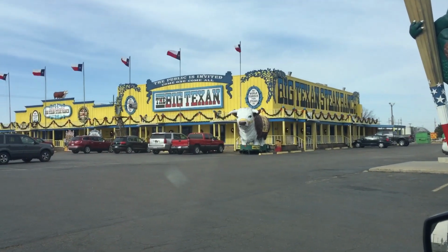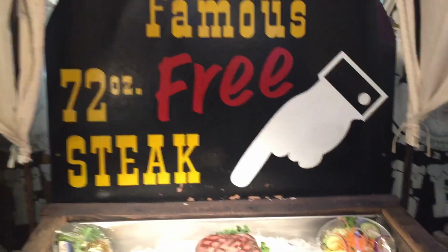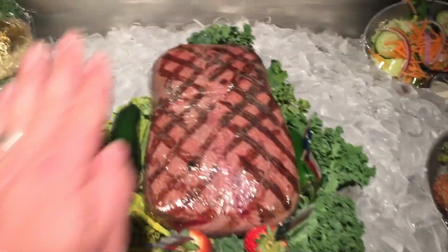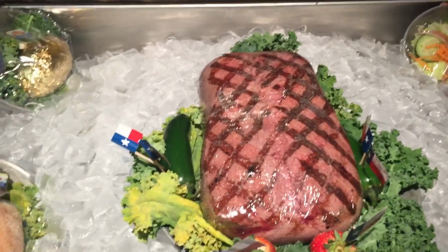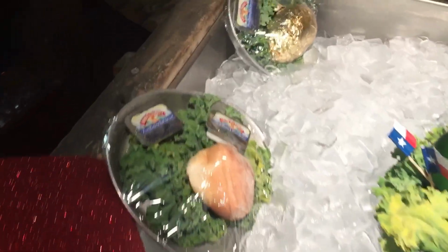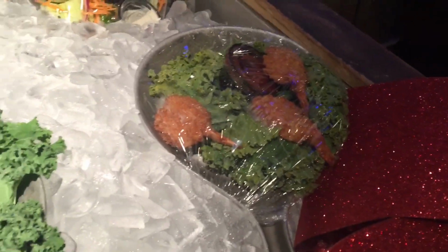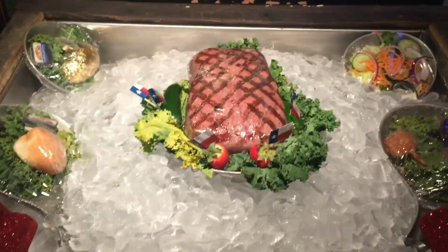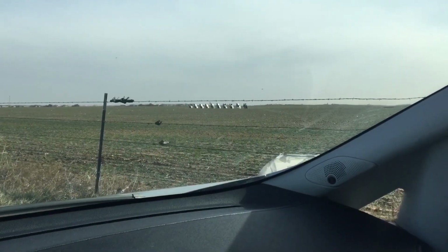Let's go inside and grab a peek at what a 72-ounce steak looks like. All right, guys, so here it is. This is a 72-ounce. Look at that. That equates to 4.5 pounds of sirloin steak. You have to eat the dinner roll, the baked potato, the side salad, and the shrimp cocktail all within an hour, and you get it for free. Craziness.